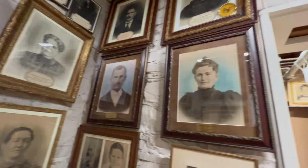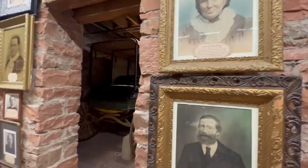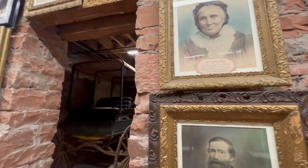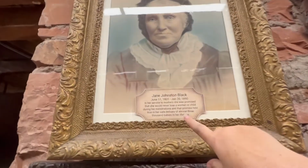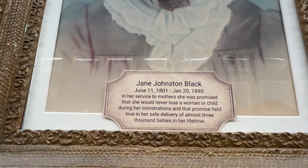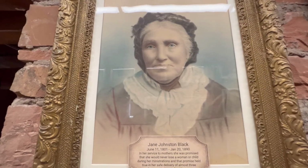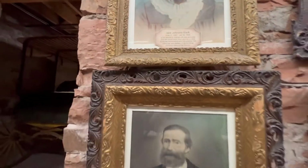It's probably a good thing that I don't work here because I would never get anything done. Oh, that one's good. Okay, and holy tamale. I know you're probably getting sick of these people, but I don't care because I love every single one of them. They're my friends. This lady, in her service to mothers, was promised that she would never lose a woman or child. She delivered almost 3,000 babies in her lifetime. Kudos to you. What an amazing woman.